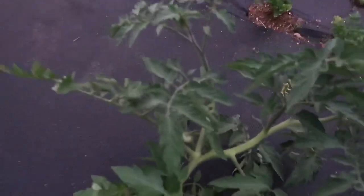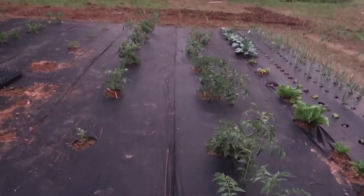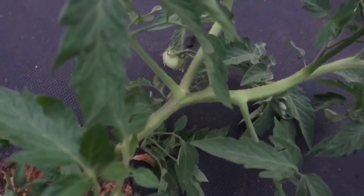Y'all, our tomatoes are growing so fast. Brandon's goal tonight was to make stakes because they're all kind of leaning over. And it's making me super sad for them. Do you see them down there? But they're getting fruit too. I don't know if you can see that baby tomato. It's kind of blurry, I know.